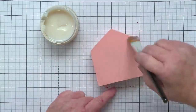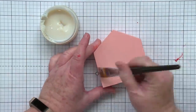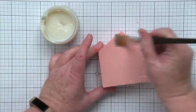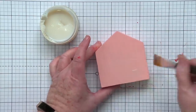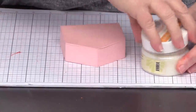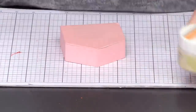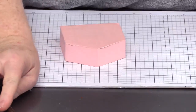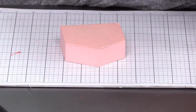So I'm putting a nice good coat, and to give it an extra coat, I'm just going to kind of go the other way just to make it really a good coating, okay? And then set that aside. And as a reminder, you always want to wash your brushes right after, as soon after you're doing your project as possible, so that it doesn't dry onto the brush.